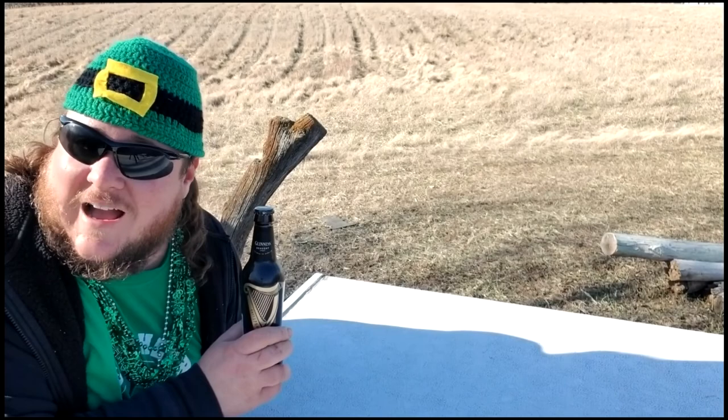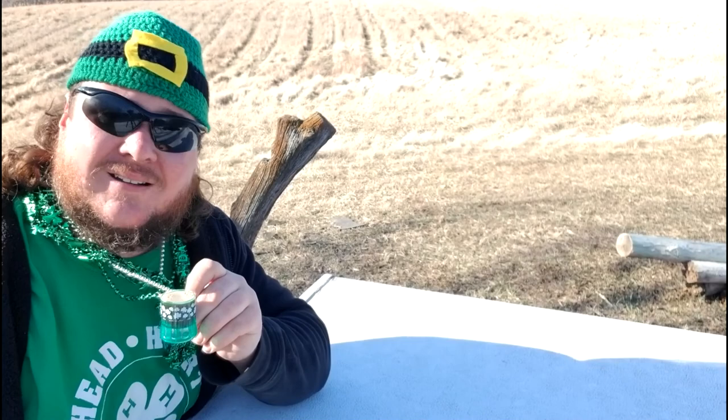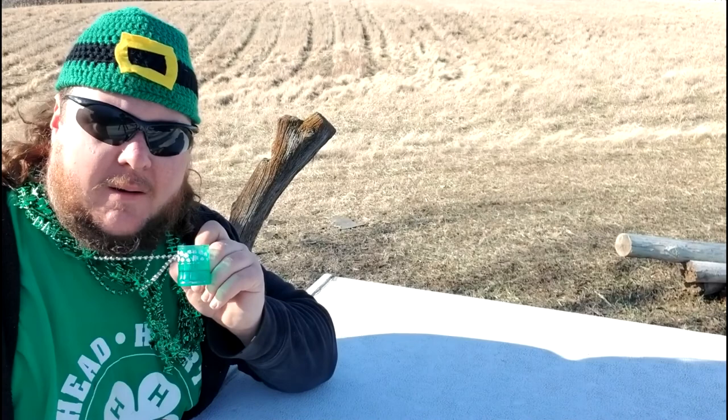Now, what would St. Patrick's Day be without your classic Irish stout? Now, you can't drink a stout out of the bottle. So, I had to bring a mug with me. Yep. Cheers. Happy St. Patrick's Day, everyone. I'm probably going to have several of these.